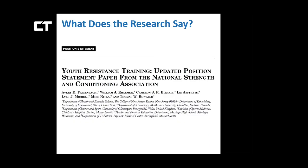So what does the research say? With my bit of academic background, I'm not an academic by any means. I don't have my PhD or anything, but I've spent a lot of time in the university setting, so I'll try to throw some research in there to back it up. This piece is a position statement from the governing body that I hold my strength and conditioning certification through. Particularly those first two names, Faigenbaum and Kraemer, are probably two of the most well-respected researchers in exercise science by far. Avery Faigenbaum especially has done an astronomical amount of research on youth resistance training and is a massive advocate of how safe, effective, and necessary it is.